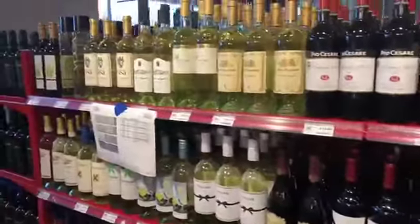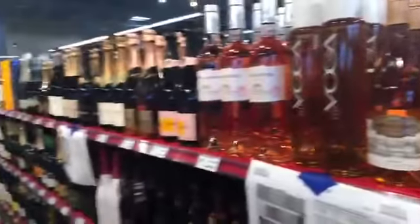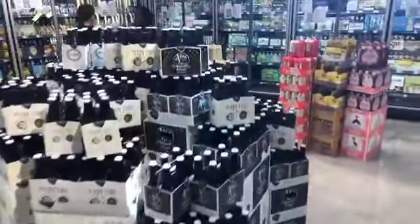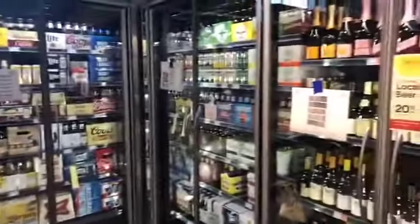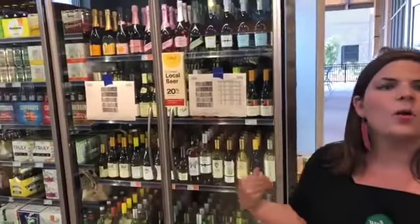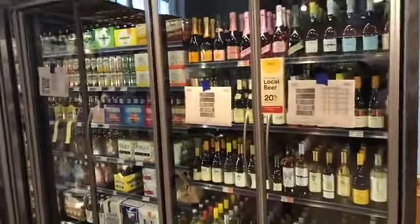Take a walk down here and just show everybody. You can see there's a huge variety of wine here, and even on this side of the aisle, and moving over here, the Troegs fans will be happy. The other cool thing is you can buy a single beer or a bottle of wine and take that into our cafe area and open it and have a drink with a friend, or on our awesome patio.